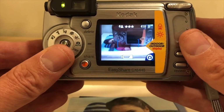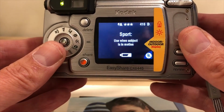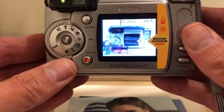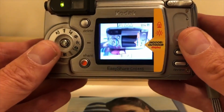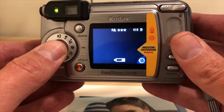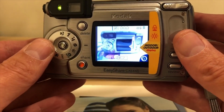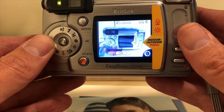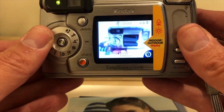Let's move along to the next one, which is a sports mode, and this will increase the shutter speed. So that's quite good. Probably more useful outside though. There's a portrait mode. Again, I'm pressing this button here to bring this screen up, but you don't have to do that. You can change that in settings. There's portrait, and that's self-explanatory. Let's go on to the next mode.